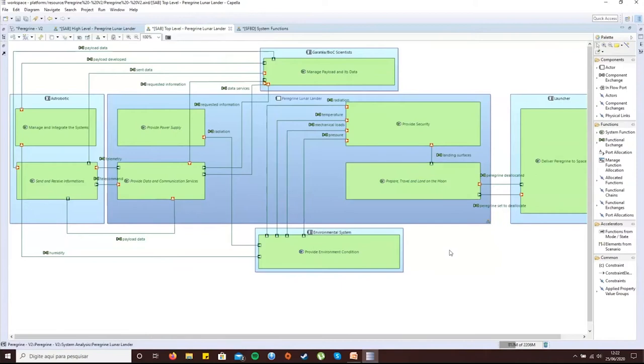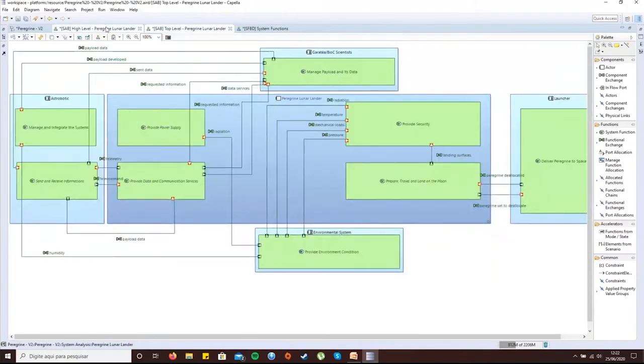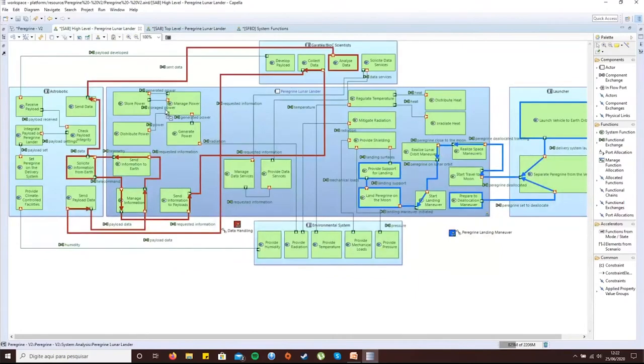And these four top-level functions can be divided into those minor functions. They are in the same space so that we don't have to look for them again in another diagram. If you jump from one diagram to another, they are set in the same space as the top-level functions. Here we have all the information being passed through the actors and the system, and how this information gets to another place. In Capella, we can use functional chains, which are these colored lines you can see in this diagram, to highlight one path that we want to show.